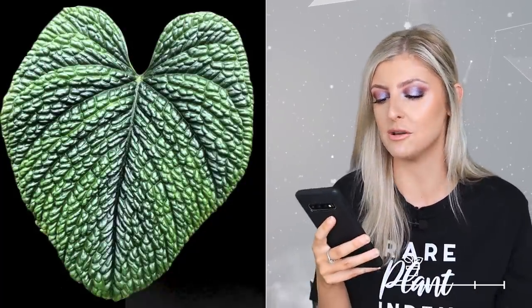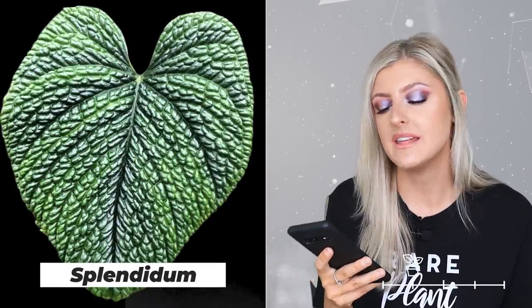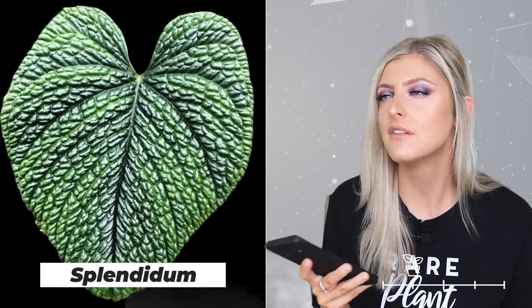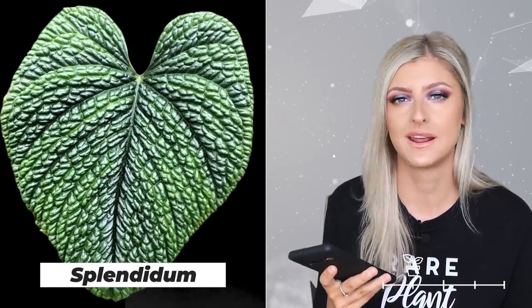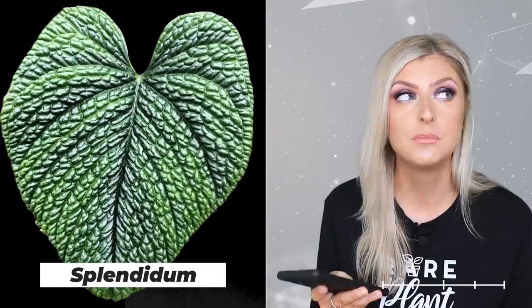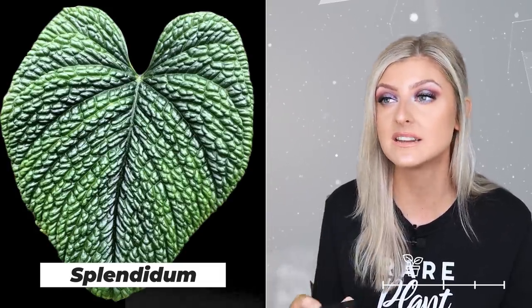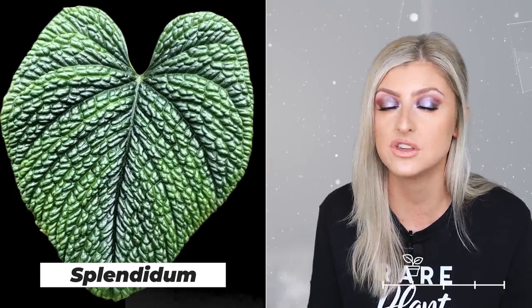One of my most hated anthurium. This is Anthurium splendidum. This is possibly the most difficult corrugated anthurium I've ever had the misfortune of owning. And I have owned a couple. I think I've owned two, but both were horrific. And I would never buy them again. I don't really have any need to. I think there's so many other anthurium out there that you could get away with.